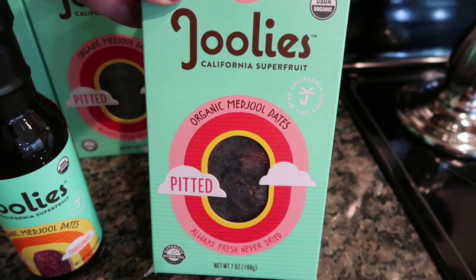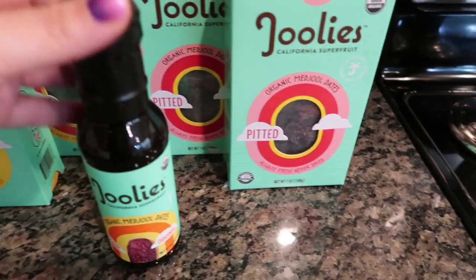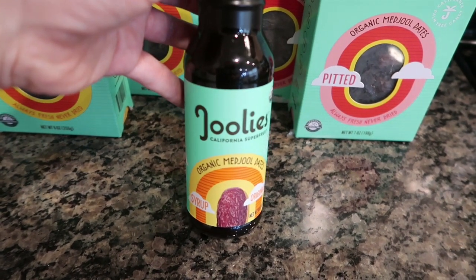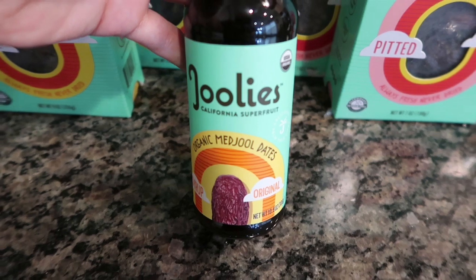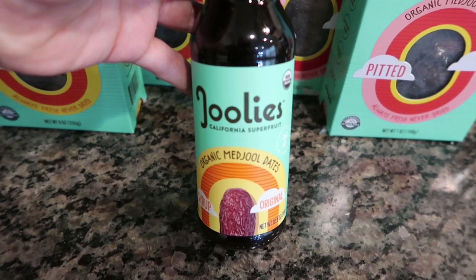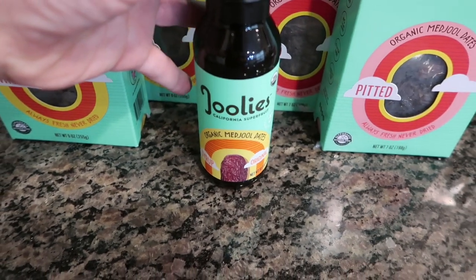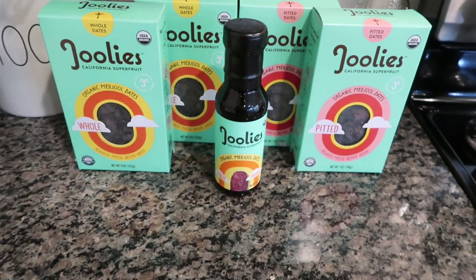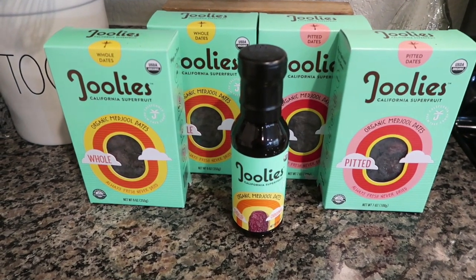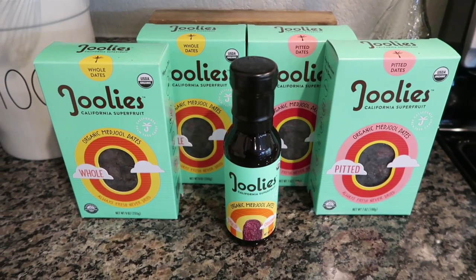So if you don't know too much about dates, Medjool dates, especially Joolies organic dates, are an excellent source of phytonutrients, which are plant compounds that have health benefits. Studies have shown that dates can stimulate the immune system, reduce inflammation, prevent DNA damage, and even improve hormone regulation. They have a variety of antioxidants, and they are naturally sweet with no added sugar. They also support digestive health by their high fiber content, and these are just a fruit that is all around healthy for you. It even has a chewy caramel texture, so it's almost like having candy, but not.